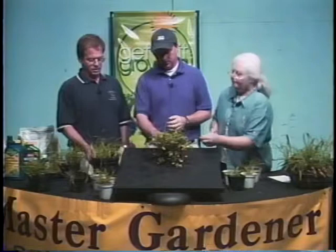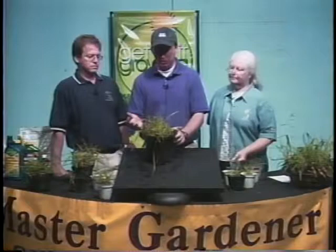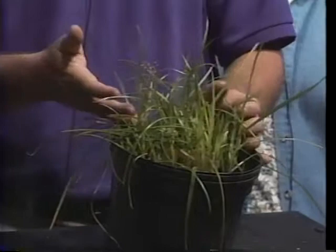How about this one? I know this is one that we get a lot of calls on. Yeah, this one has a lot of names. But this is purple nutsedge, and some people call it nut grass or coco grass. But it's not really a grass at all. It's actually a sedge, and herbicides that kill grasses won't kill this particular plant. It's kind of a tough plant to kill. It's ranked number one in the world of all crops as the worst weed in the world.